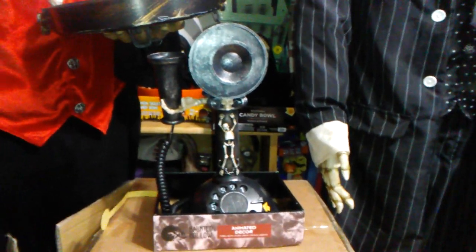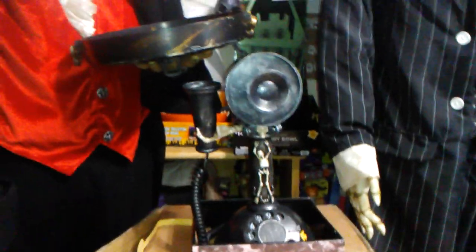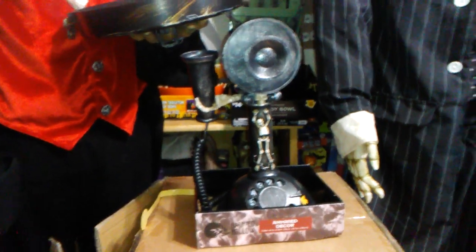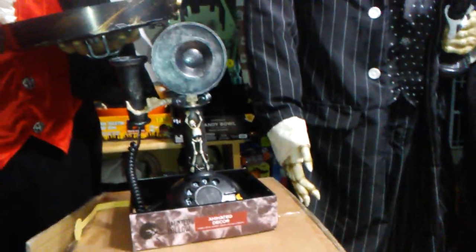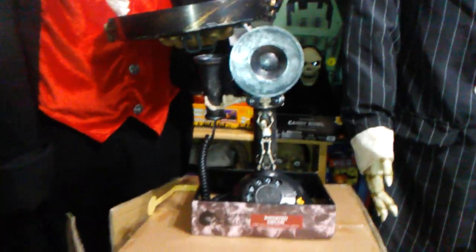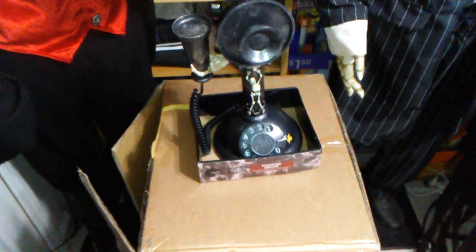Come to think about it, I actually have a couple of these phones. If you guys would be interested, I could do a phone collection video. Of course, I have a phone, but these are all replica vintage phones. And I also have the ghost face phone and the spider phone and the witch phone. Anyways, by the way, if you see a lighting difference, it's because there are LED lights in there now.